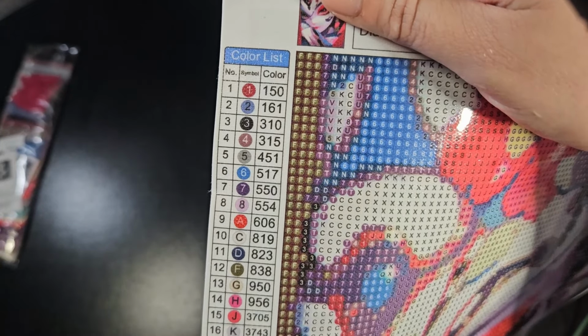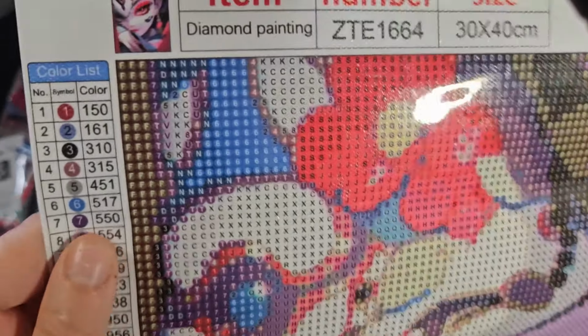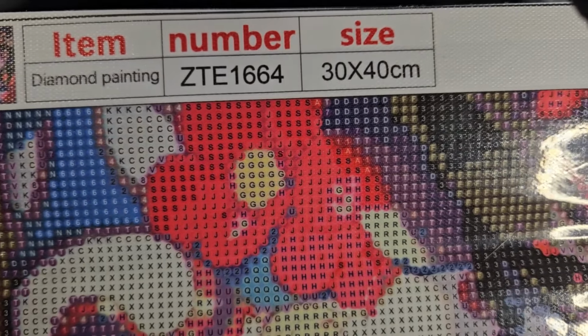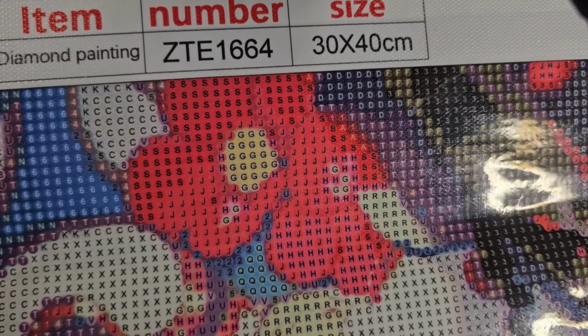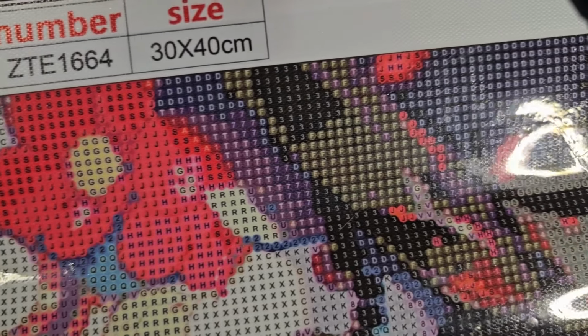One is one, down to eight is eight, A down through X. And looks like a good drill field. Like the S's, I don't really care for much, but again, that might be a personal preference when it comes to that one.